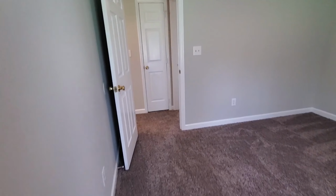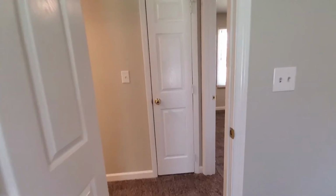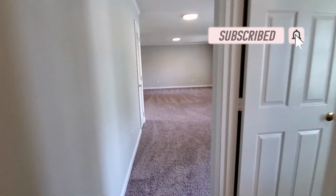Beautiful space, guys, and like I said, this is a 3-bedroom, 2-full-bath, newly renovated property in Spartanburg, 411 Sierra Road.